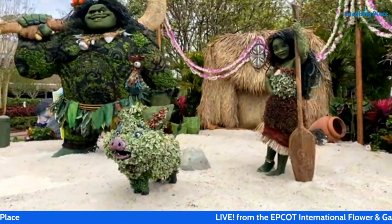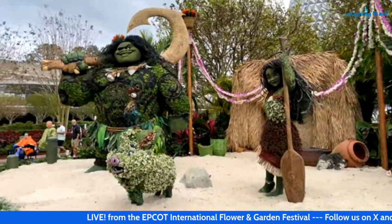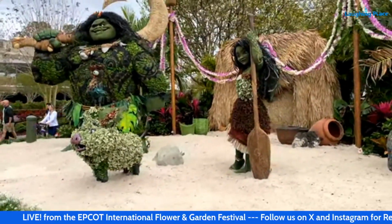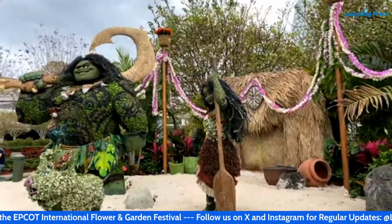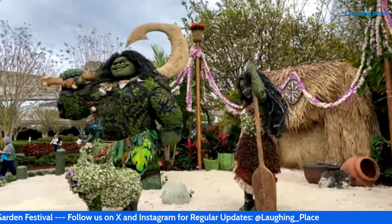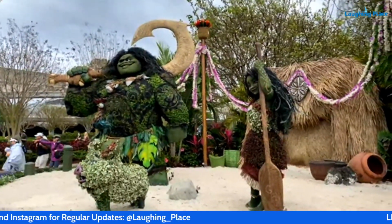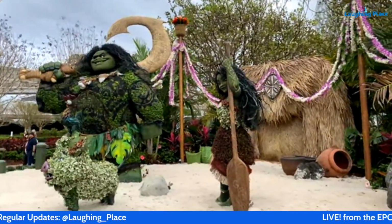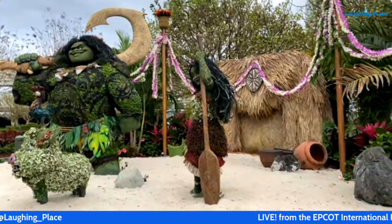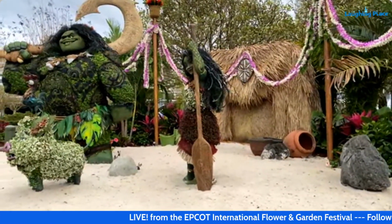This is also the closest I've been able to get to it so far today, because it's been pretty popular. I mean, this spot is always a big photo spot, but with these really cool topiaries, it seems to be even more popular than normal. Some of them have other scenes set, but I like what they did here in terms of creating a whole scene instead of just the topiaries. Yeah, absolutely.